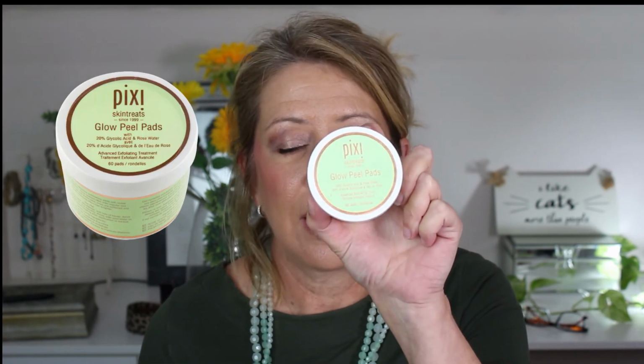Then moving on to Pixie Glow Peel Pads. Now these I really, really love, but they are very, very potent. These are 20% glycolic acid, and it comes in pre-soaked. The cotton rounds are pre-soaked with the acid. So you just take one of these after you've cleansed your skin, wipe it all over your face.